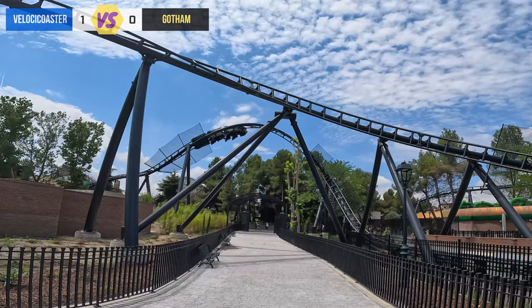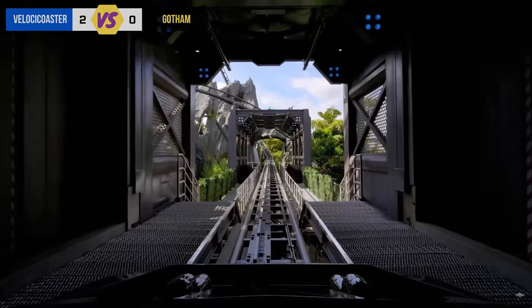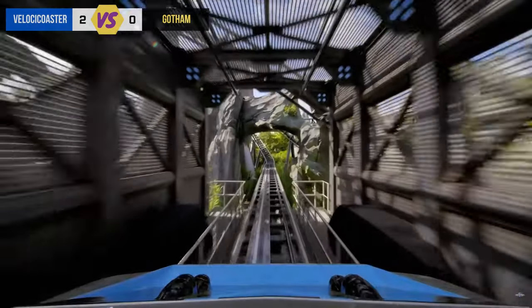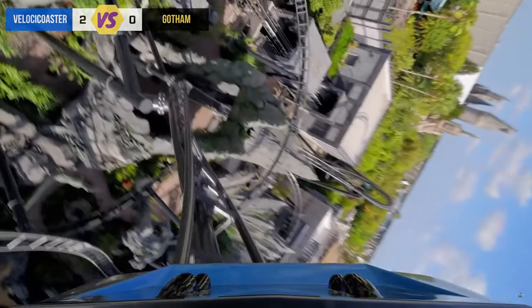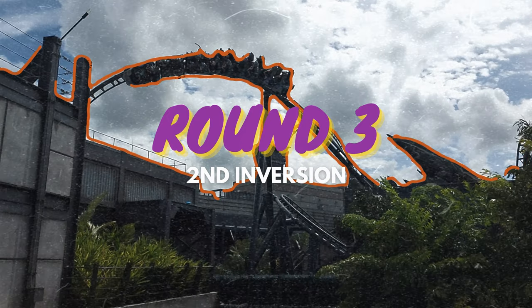Both are really fun starts and it's difficult to pick between them, but I think Velocicoaster just takes its round with its greater sense of anticipation before the launch, and the inversion itself just hits a little harder. Round 3, the second inversion.